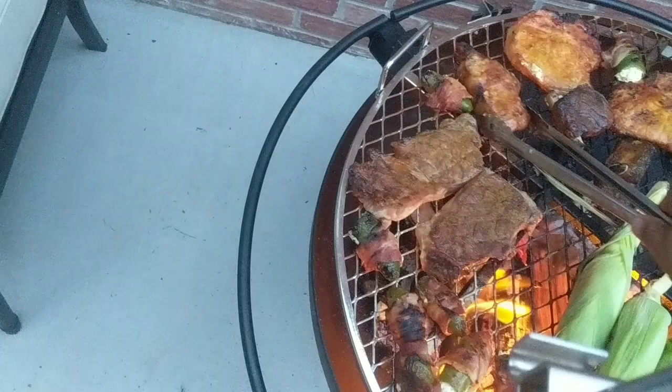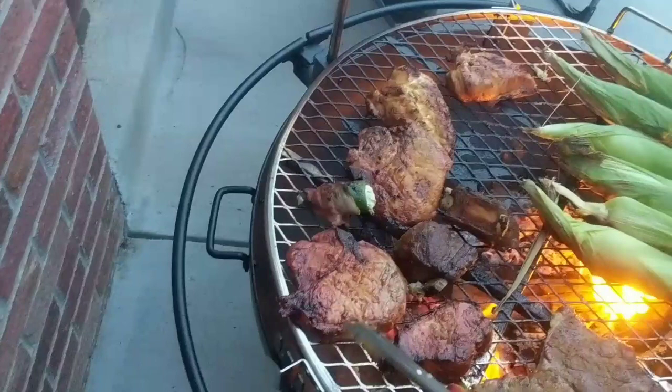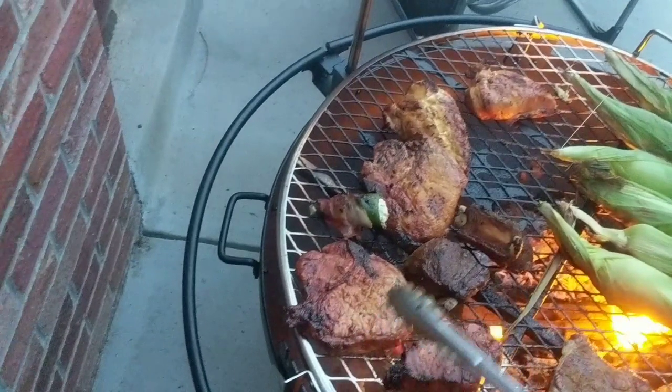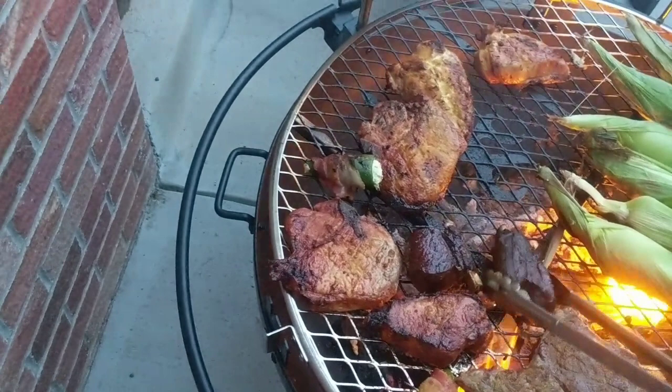So I know I'm not going to eat all this tonight. I'm cooking some of this to take to lunch next week. But we just need to finish that one off. Look at this guy. Oh yeah, that's what I like mine. I like my crispy. Chicken's coming along.